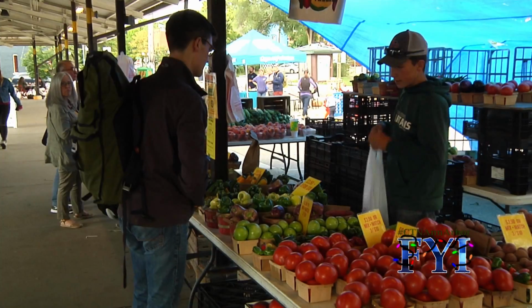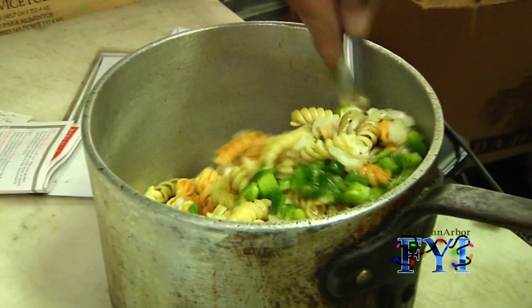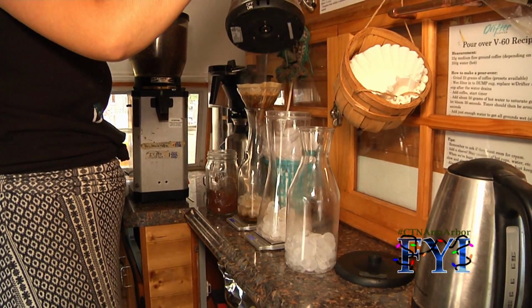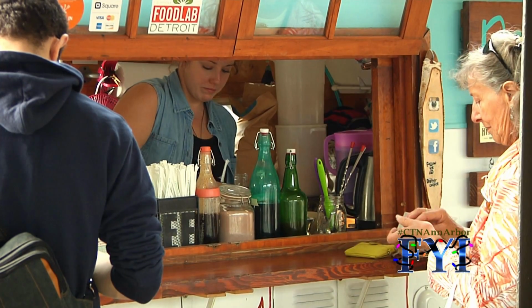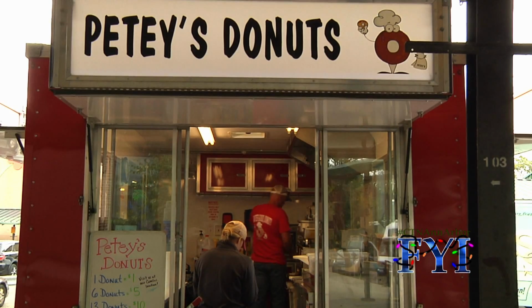The trucks follow the market's mission of local, sustainable food. Our coffee is local, the cups are local, the tea is local, the cream is local. Everything that we use, you know, is supporting someone who's a small business owner, so you can tell we put a lot of love into it.